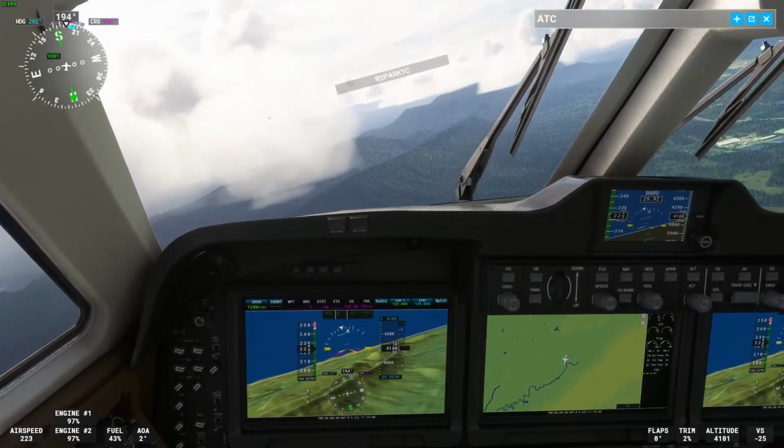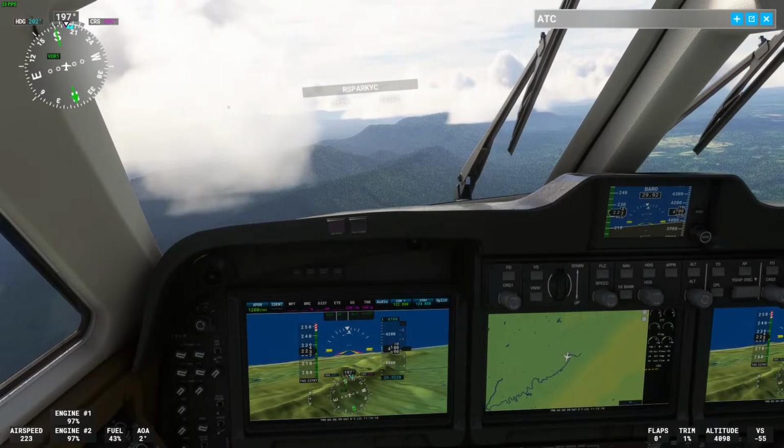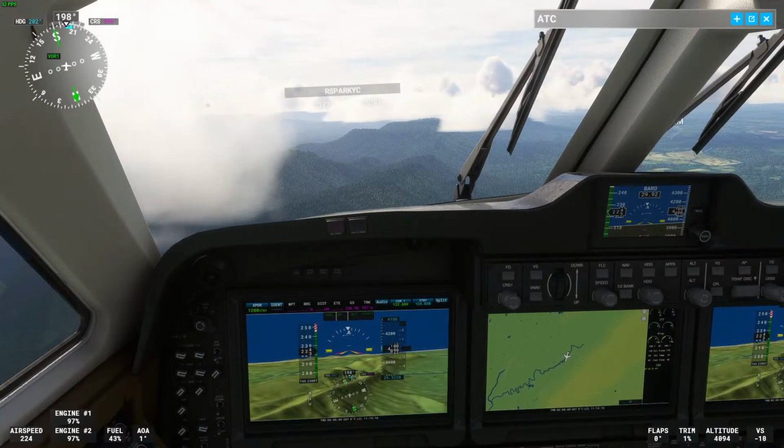Now go back to the departure airport. Align with the runway and do a touch and go. A landing vertical speed of more than minus 400 feet per minute will not allow you to pass the qualification.